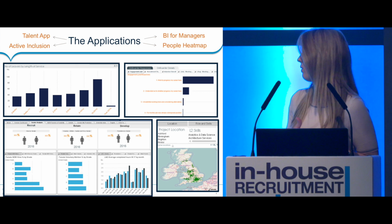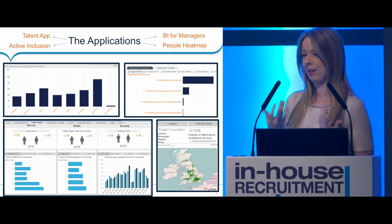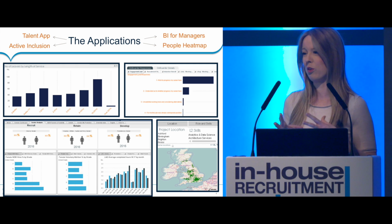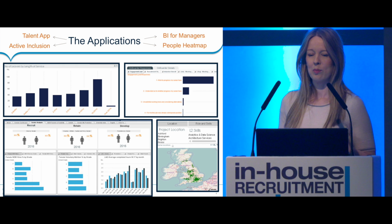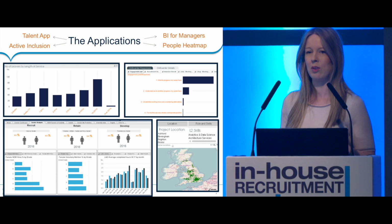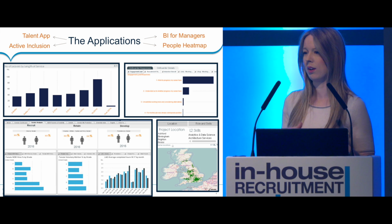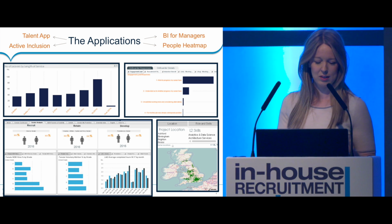I think generally what we found with the tools is people have got very excited about them. So once they're out there, you're going to get a lot of requests for data. So we're constantly trying now to amend the tools to fit what users need, and also trying to train people and get them using it in the right way, so that it isn't just used for screenshots to go into slide presentations.